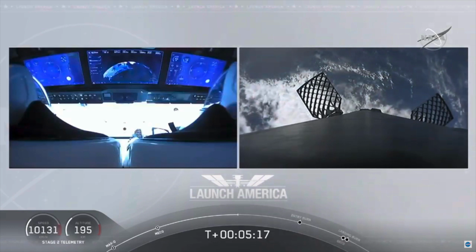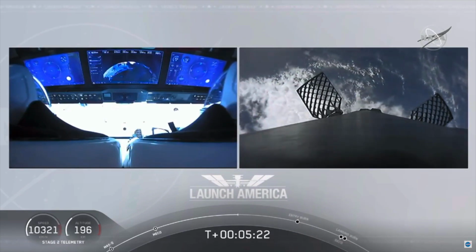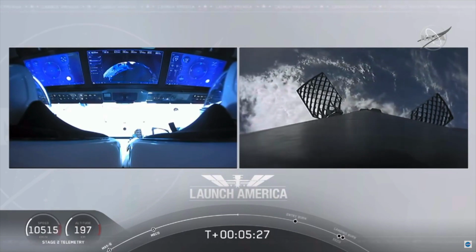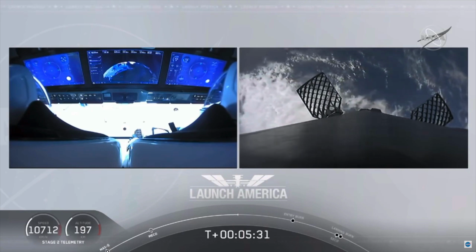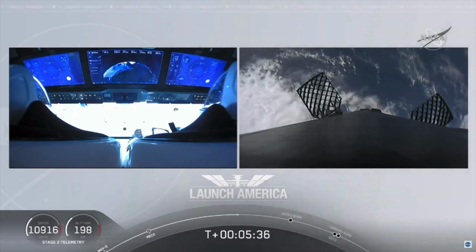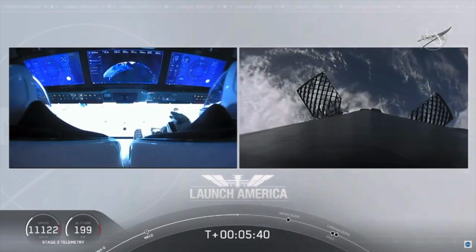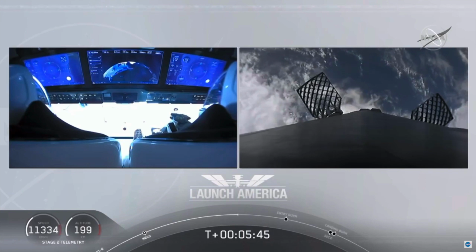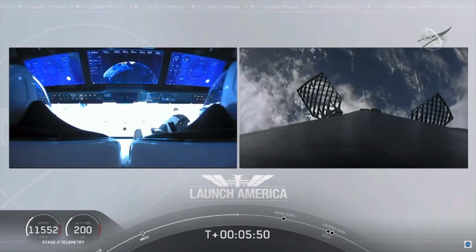And while they continue uphill, looks like we are getting a view of the first stage as well. Yep, on your right screen, you can see that first stage with the grid fins deployed. It's making its way back to attempt to land on our drone ship, Of Course I Still Love You, today. And we're just about a couple minutes away from the entry burn, and that's where 3 of the 9 Merlin engines do ignite to help slow the vehicle down as it re-enters back into the Earth's atmosphere. And then after the entry burn will be the landing burn, which is just a single engine burn.